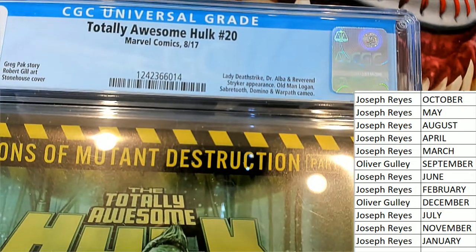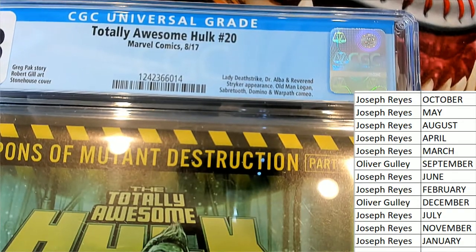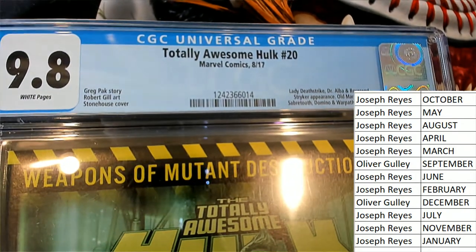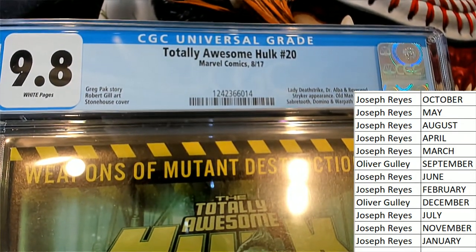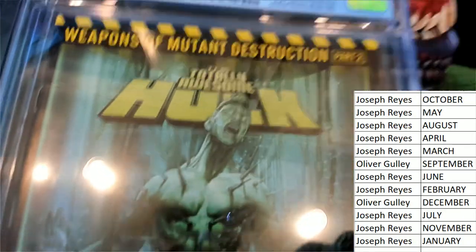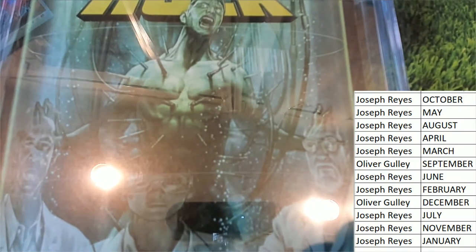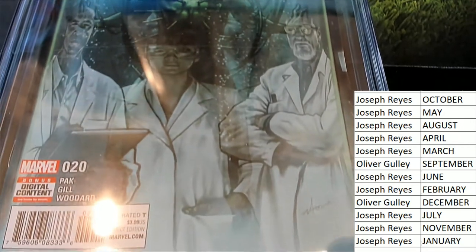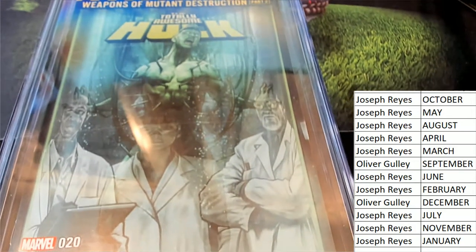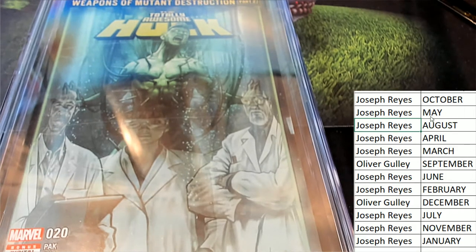Old Man Logan, Sabretooth, Domino, all these cameos. Totally awesome Hulk, number 20. 9.8 grade. And the month there is August. So really, really cool. August owner, congratulations, Joseph R. This one is for you, my man. This great comic book coming out of here is for you.